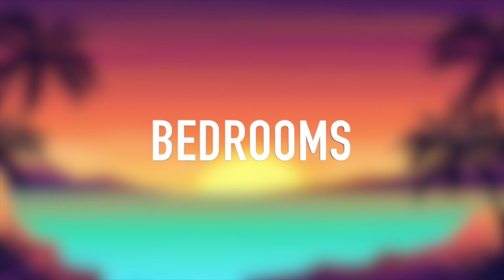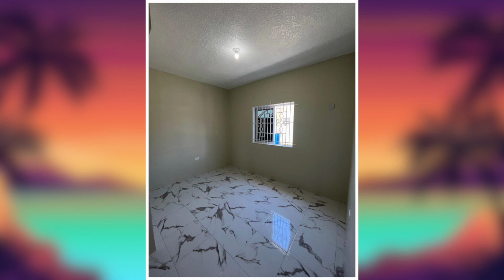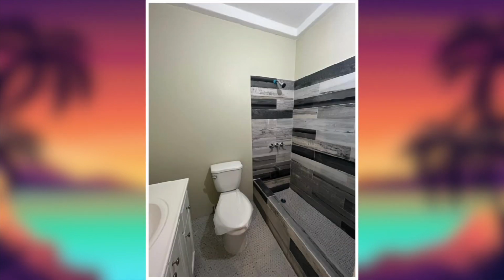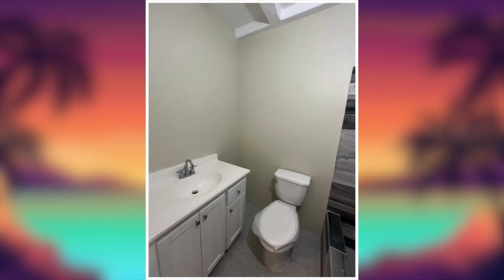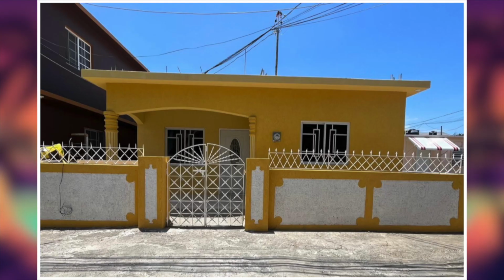We then move along to the bedrooms. Here's the first bedroom. And this is the second bedroom. Out of 3 bedrooms, 2 were shown. Followed by that are the bathrooms. Here's the first bathroom. And this is a second bathroom. Now that would be the end of house number 2.